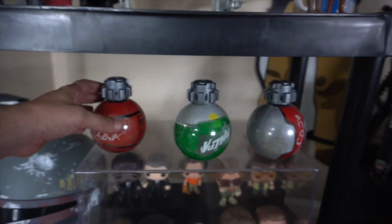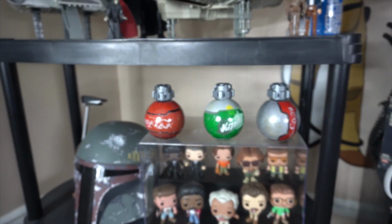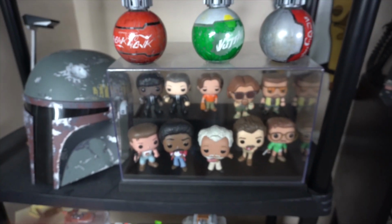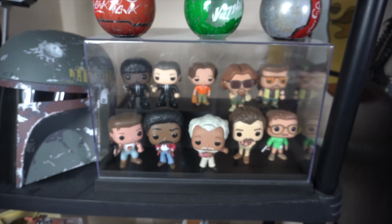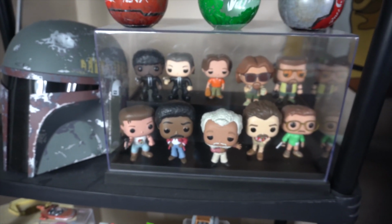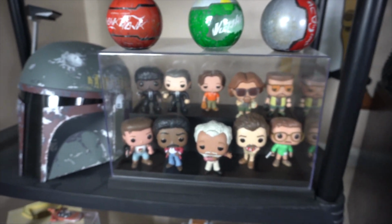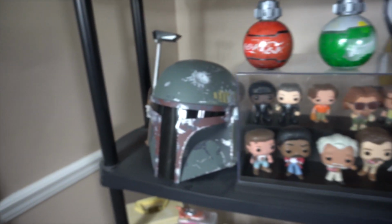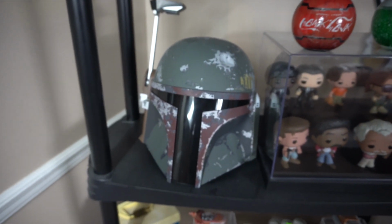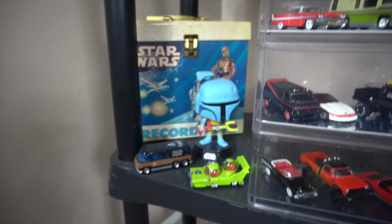Here's the Coke and Sprite and Diet Coke from the Star Wars theme park at Disney. There's the Pops. Yes, I do have Pops. Russ will be proud of me. I've got Big Trouble in Little China, Fred Sanford and Lamont, Magnum P.I., Breaking Bad, Big Lebowski, and Pulp Fiction. Then, of course, a Boba Fett helmet. Another pop down here of a cartoon Boba Fett.